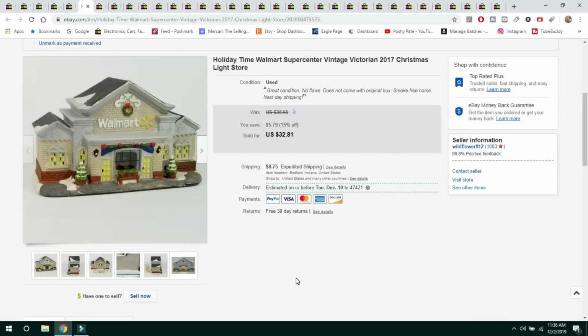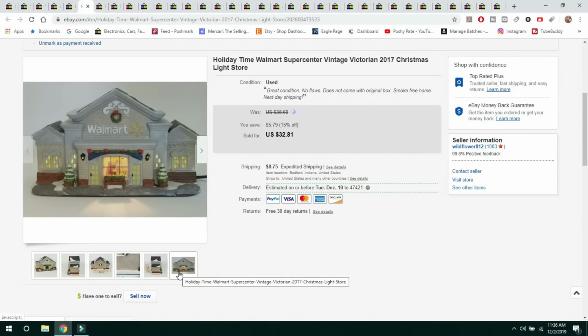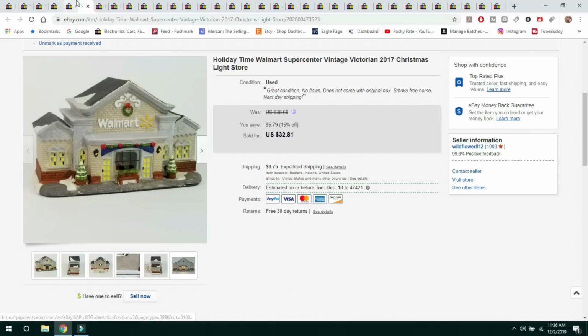This sold for $32.81, and the buyer paid shipping. And you can see here, it's always a good idea to dim your lights a little bit when you're taking pictures of things that light up. That way you can show your buyer that it does work. So that's just a little tip there when you have things that light up.